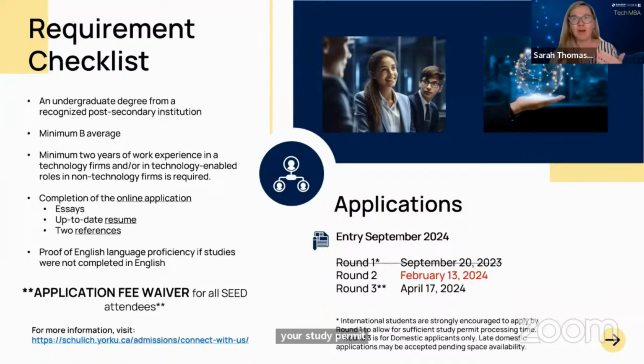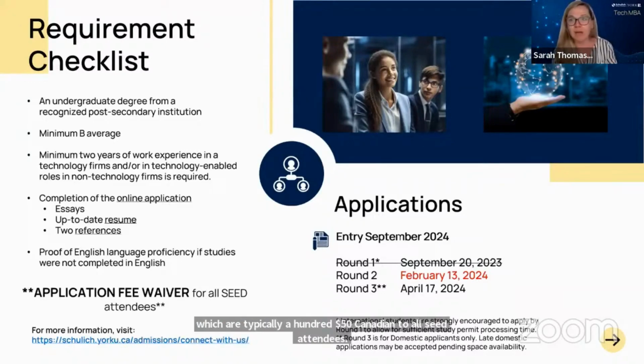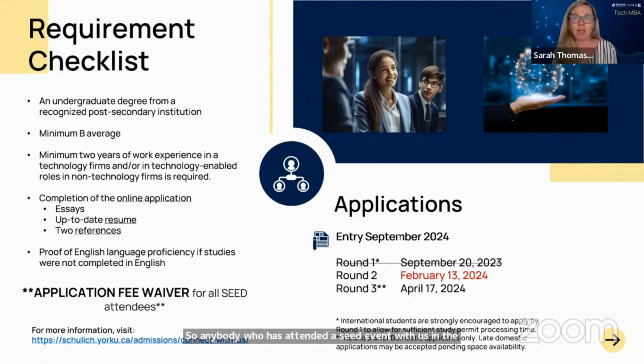And to note as well, you'll see a big bold on your screen here, we are offering application fee waivers, which are typically $150 Canadian, to all SEED attendees. So anybody who has attended a SEED event with us in the past, or anybody in attendance right now, will be able to apply an application fee waiver. The way in which that works is it is automatically applied to your application. There is no code, there is nothing extra that you need to do. You just need to make sure you are creating your application with the same email address that you registered for this event.